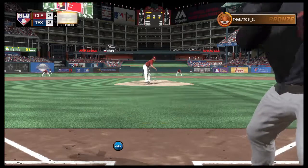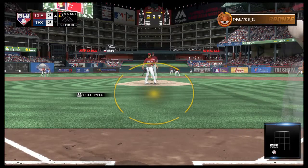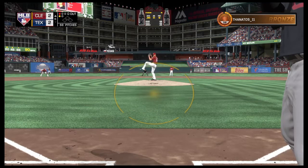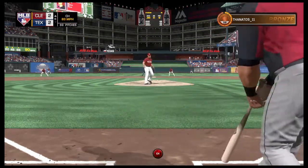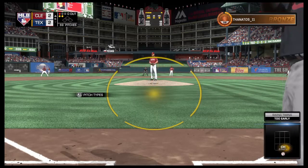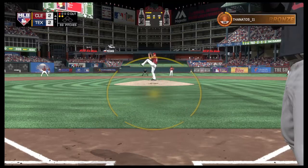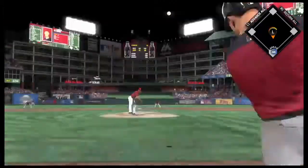Yeah, it amazes me how every game you pitch can be so different, Matt. Sometimes it feels like guys can't touch you and you're just punching everyone out. But other times you don't have your good stuff and you really rely on movement and location to get outs. That's been the case for him today, and it's really working. That's a good changeup. Got him to swing early.